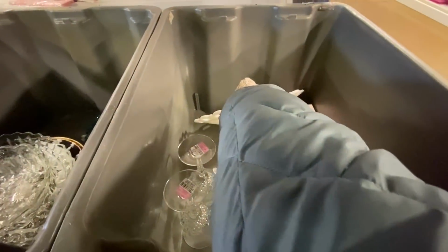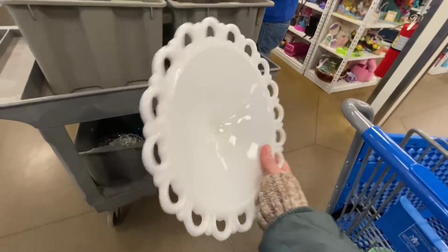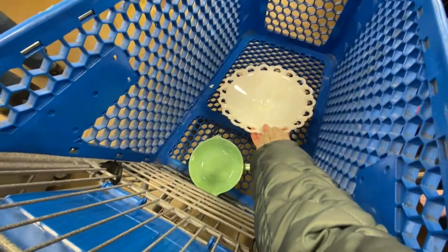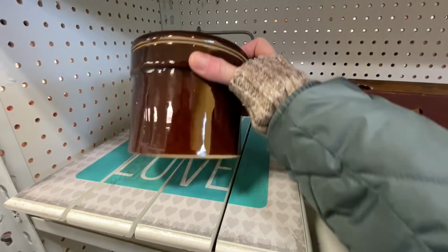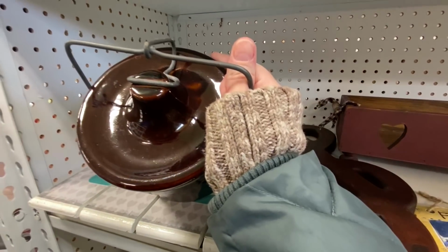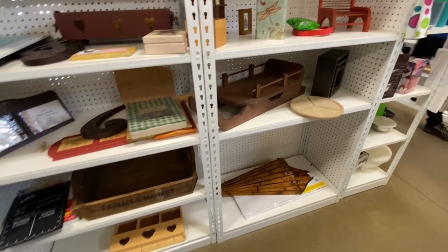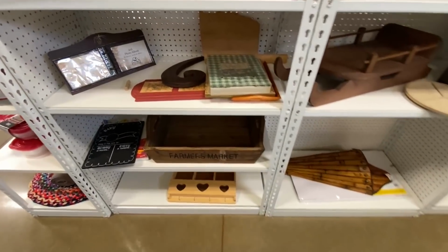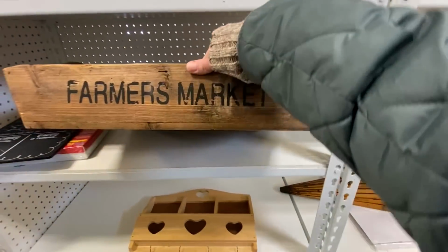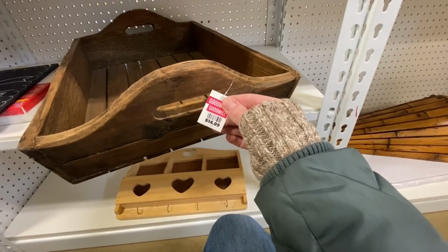Treasure number 5 is this huge milk glass pedestal dish. Now, just because I put it in my cart doesn't mean I brought it home with me. My rule of thumb is if I like it, it goes in my cart. Before I leave the store, I will go back in a remote corner of the store somewhere and just prioritize my purchases so that I stay in budget. If I don't do it that way and I want to go back and get something, I can almost guarantee you it will not be there when I go back.